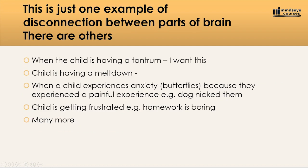This is just one example of disconnection between parts of the brain. There are others. For example, when a child is having a tantrum and thinking, I want this, I want this, I want this. A child having a meltdown. Or when a child experiences anxiety because they experienced a painful experience. For example, a dog nicked them or bit them. Or a child getting frustrated, for example, when they find their homework is boring, and many more.